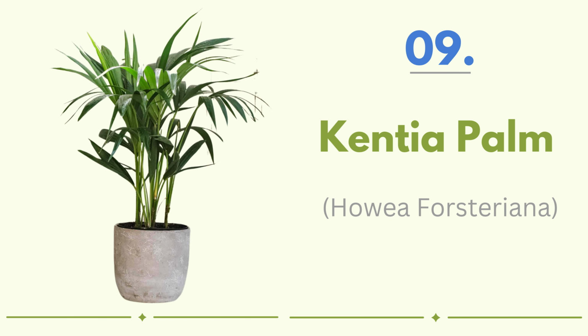Next on the list is the Kentia Palm. This one's a classic, tall, graceful, and perfect for bringing that island feel into your home without much fuss. Kentia palms are super easygoing. They don't need direct sunlight, so you can pop them in a corner with some indirect light, and they'll do just fine. Perfect for those spots where other plants might struggle.